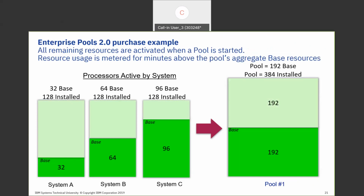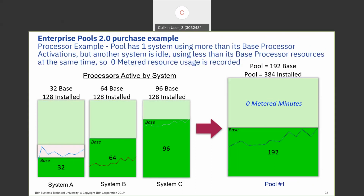So I'll go straight on to using it. You can see that here I've actually got the system now up and running. The jagged lines are showing the actual usage of the servers as they go. I'm not talking about activations here.